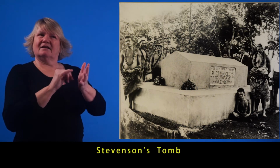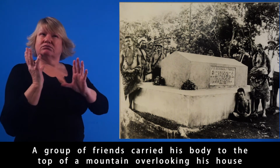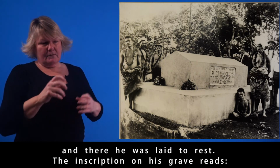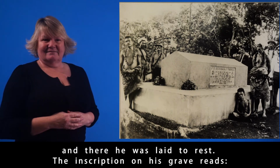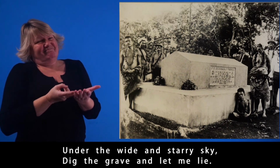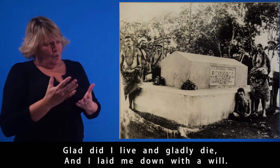Stevenson's tomb. A group of friends carried his body to the top of a mountain overlooking his house, and there he was laid to rest. The inscription on his grave reads, "Under the wide and starry sky, dig the grave and let me lie. Glad did I live and gladly die, and I laid me down with a will."